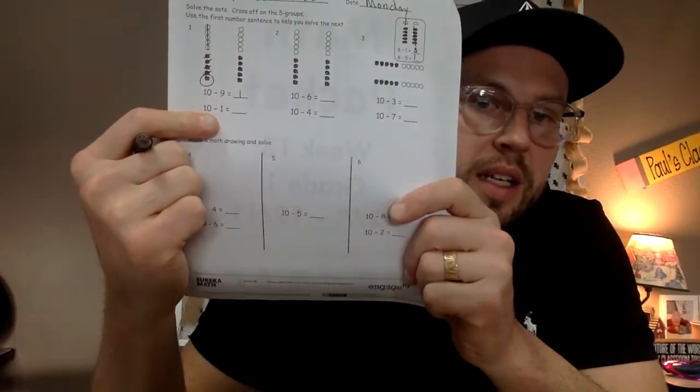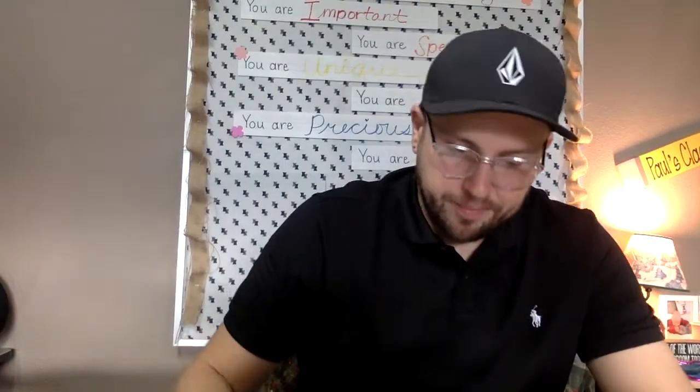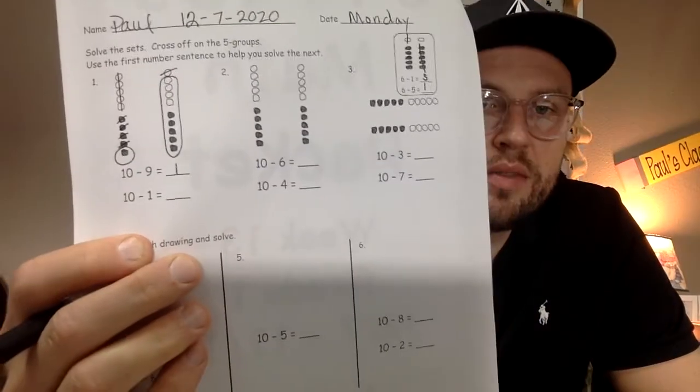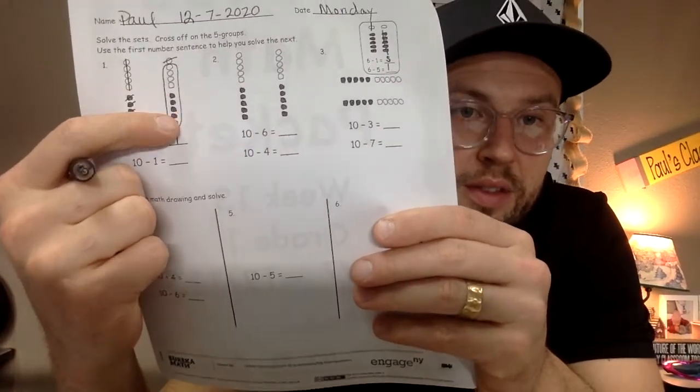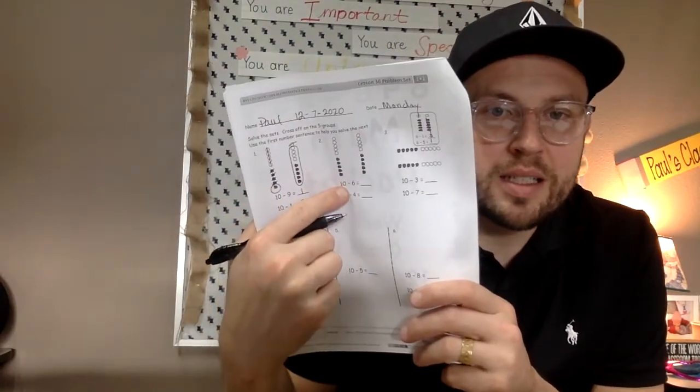So if you have 10 apples and you take 9 away, you're only going to have 1 left over. Now, the next problem says if you have 10 apples and you take 1 away, so come up here and just cross off 1. Circle the rest so your eyes can easily see. How many is left over? Well, we know this is 5, 6, 7, 8, 9. So if you have 10 apples and you take 1 away, you have 9 left over. Okay. Now do the same thing for problem number 2, 10 minus 6.